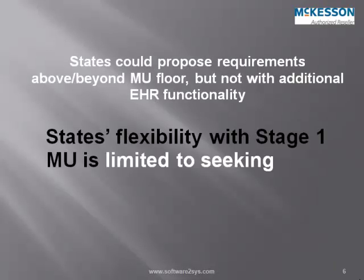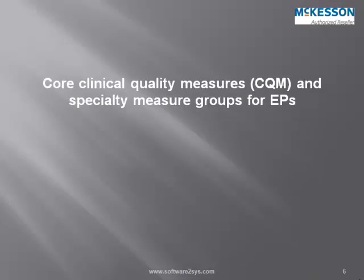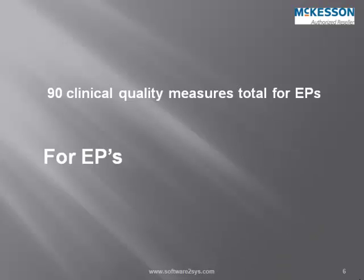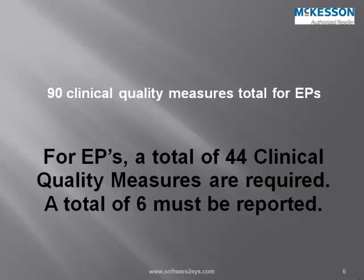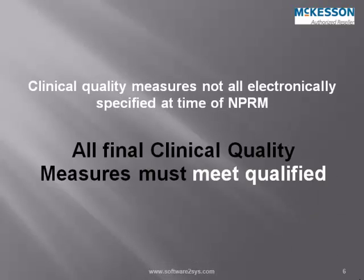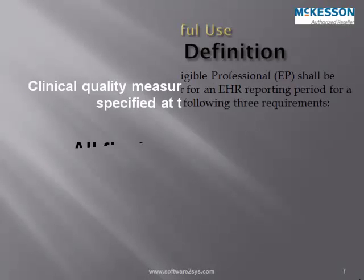States' flexibility with Stage 1 meaningful use is limited to seeking CMS approval to require 4 public health-related core objectives instead of menu objectives. Modifications to core clinical quality measures have been removed for EP specialty groups. For EPs, a total of 44 clinical quality measures versus the original 90 are required, and a total of 6 must be reported. All final clinical quality measures must meet qualified electronic specifications.